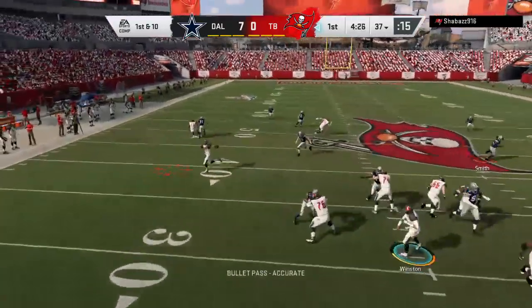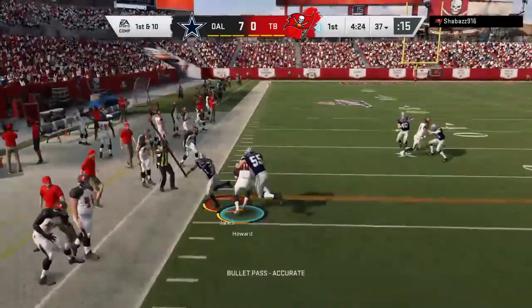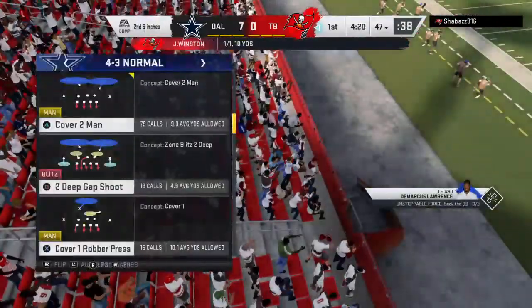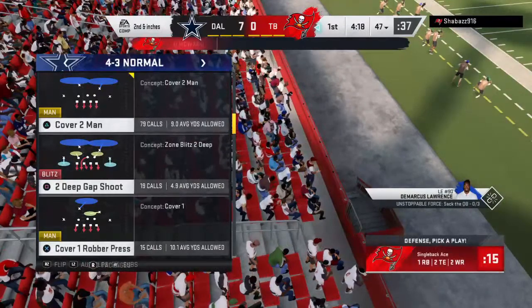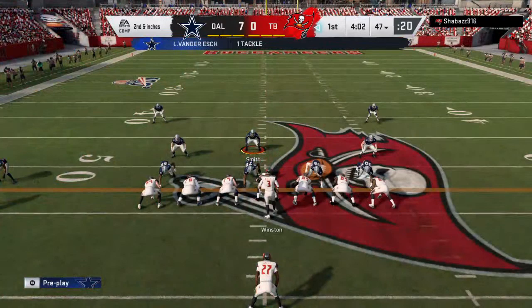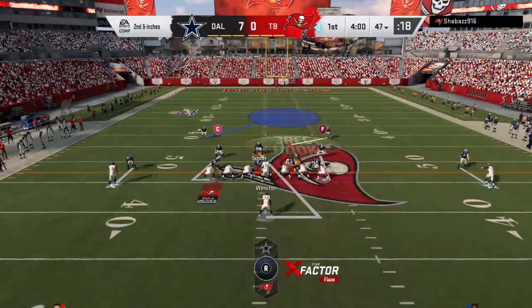Winston now to throw on 1st down. And he finds Howard, complete. 10 yards on the pickup there, and it'll be 2nd down. Now, Charles, what's the mindset here offensively? You gave up the touchdown pretty quickly. Would it have changed if you had gotten a stop and it would be 0-0 right now, or no?